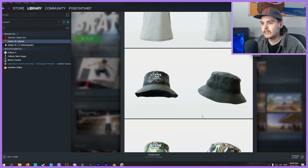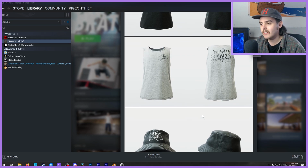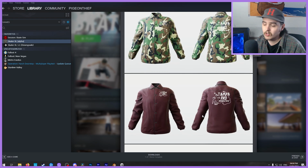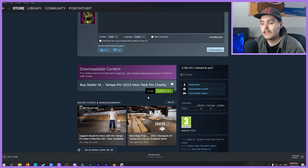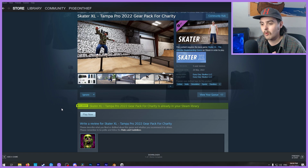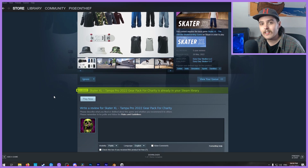One thing that you will notice in these photos and also in game, which we'll get to in a second, is that these are really high quality textures. They look really good and it's impressive. Of course, there's a catch. This DLC isn't free. It is £7.19, which is roughly about $10, I believe. Essentially, for 4 pieces of clothing and a deck, you're paying $10.